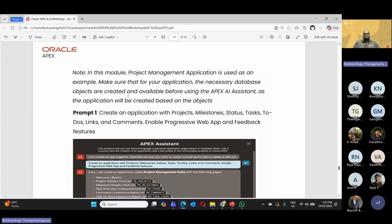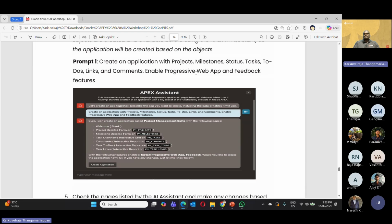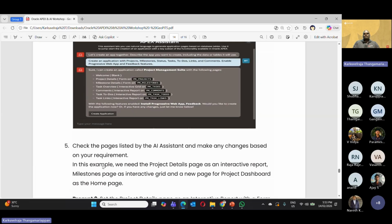And this is the prompt. Create an application with projects, milestones, status, tasks, to-dos, links, and comments, and enable progressive application and feedback features. So when I put it here, the Apex assistant responds with the record objects. Hey, welcome is a blank page, and then project details from the projects because I asked for projects. Then milestones, I asked to create for milestones, and then status, comments, tasks, to-do list, and then the links. So everything is created, and here there is an option to create the application, but I still wanted to make some changes.